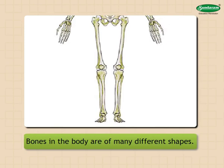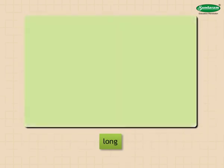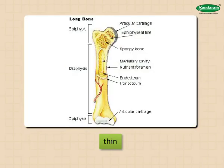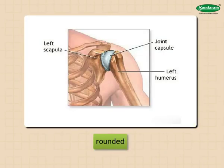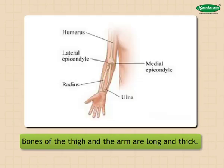Bones in the body are of many different shapes. Some are long, some are short. Some are thick, some are thin. Some are rounded, some are flat. Bones of the thigh and the arm are long and thick.